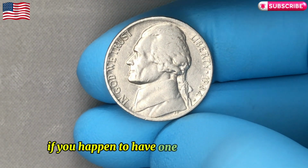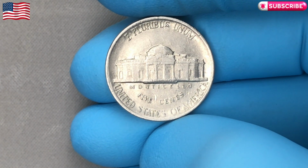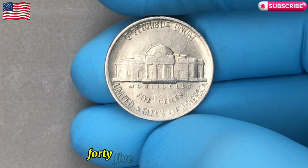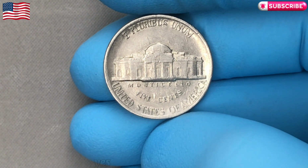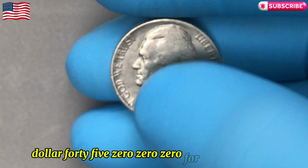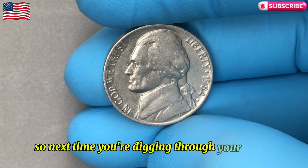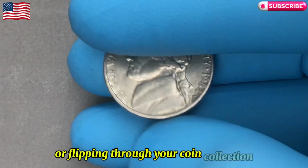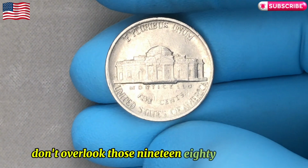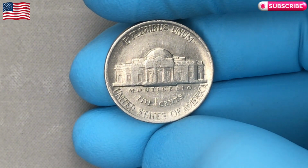If you happen to have one in uncirculated condition, or even better, one with a minting error, it could be worth a jaw-dropping $45,000. Yes, you heard that right, $45,000 for a 5-cent coin. So, next time you're digging through your spare change or flipping through your coin collection, don't overlook those 1984 nickels. You might just have a rare find on your hands.